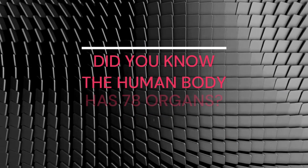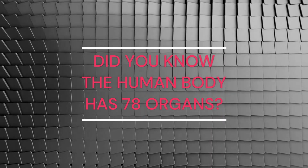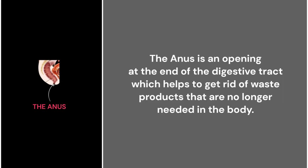Did you know, the human body has 78 organs? 1. The anus. The anus is an opening at the end of the digestive tract which helps to get rid of waste products that are no longer needed in the body.